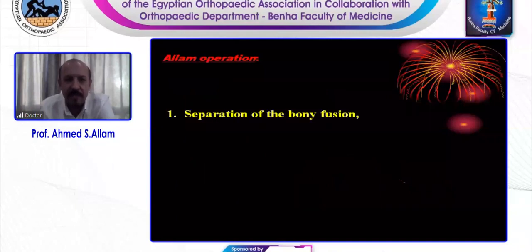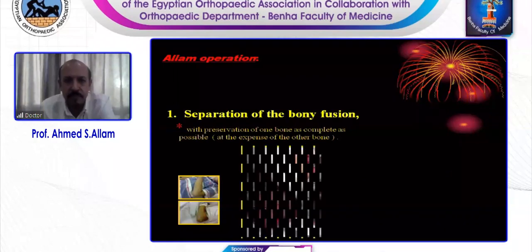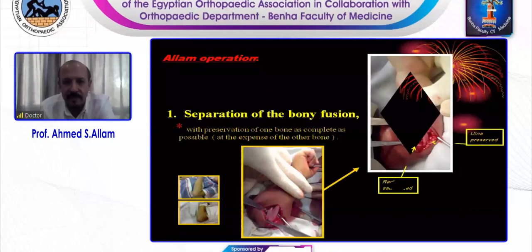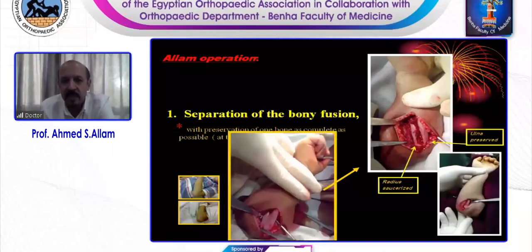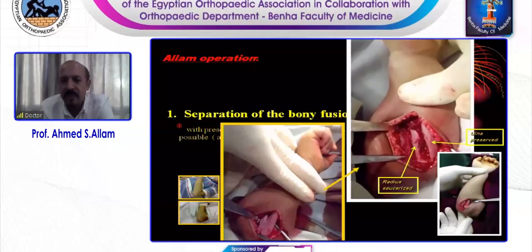In little detail, separation of the bony fusion is done by a direct small incision over the subcutaneous border of the proximal ulna. The site of synostosis is exposed and the two bones are separated to have one bone as complete as possible at the expense of the other bone. As you see in these photos, this is a pre-operative photo. This is the ulna preserved and the radius sacrificed.